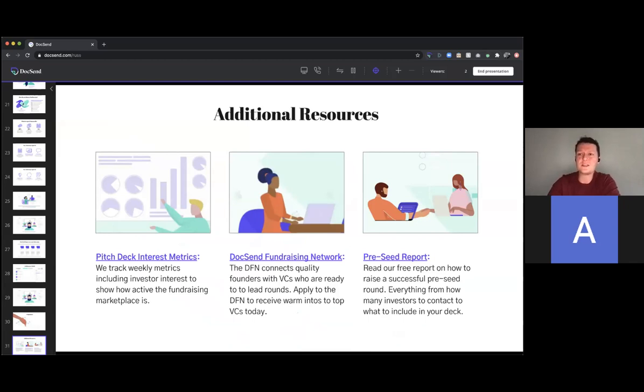Network only applies to pre-seed and seed at this point, but if you submit your deck, we can match you with lead pre-seed and seed investors. It's pretty straightforward. It's also worth noting that only 20% of the decks get accepted. We have a pretty high bar for it, but that's needed in order to have trust with investors. Even for the decks that we reject, we give a bit of advice or feedback and a score. So it's definitely better than nothing, and it's free. There's no downside. And as I mentioned, go check out the pre-seed report and the seed report, and the other research that we've got, with really interesting takeaways on all those topics.